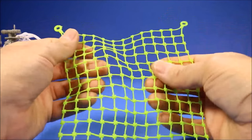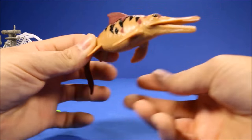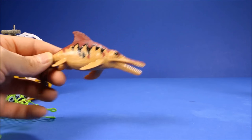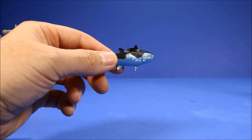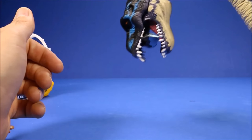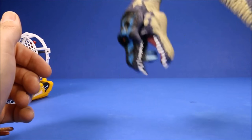It comes with a cool bright green net and some extra fish. Here's a fish that's got a bunch of teeth. He's the biggest one of the bunch. Then here you've got three smaller ones, which I believe will fit right into this guy's mouth. So if you're playing in the bathtub, you could have this swing down and grab the fish right out of the water. How cool is that?